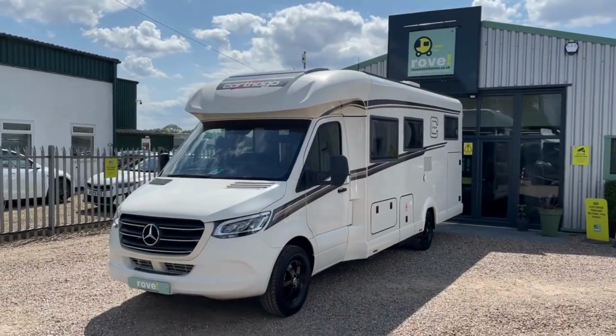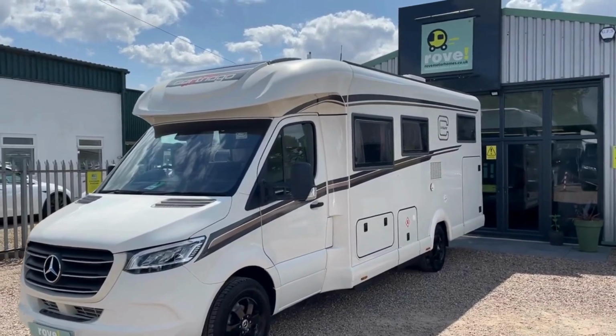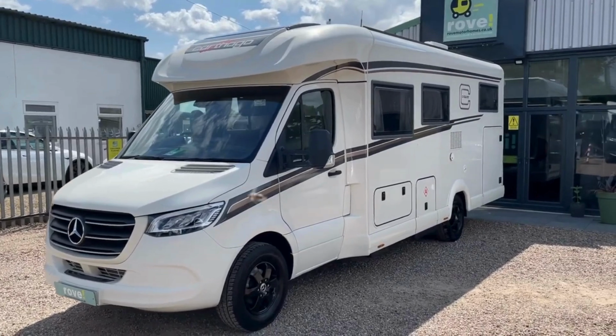Hi guys, it's Charlie here at Rove Motorhomes at Gunthorpe, and today I've pulled off for you to have a good look round the Carthago Sea Tourer 148 LE-H. Bit of a mouthful, Carthago Sea Tourer 148 for short. Lovely motorhome, as you can imagine.